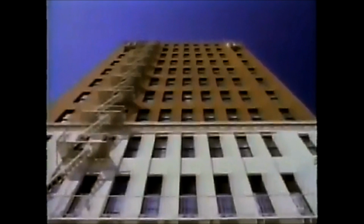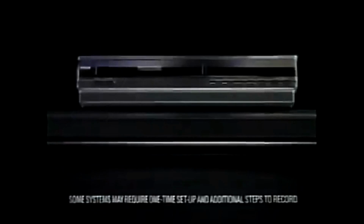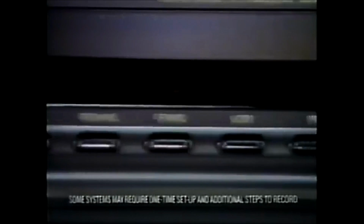VCR is a pain to program, and get rid of it. And get the one from RCA with VCR Plus built in.